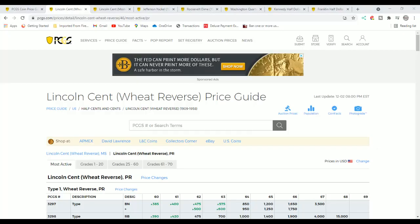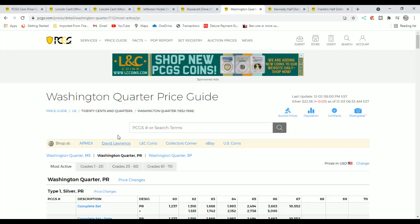So let's take a look over here at Washington Quarters. And we're looking at the proofs. Like I said, I come over here to PCGS. These coins tend to sell for more in a PCGS holder. So if you're going to send them off, I would recommend PCGS. NGC is fine, but they tend to be worth a little bit less.